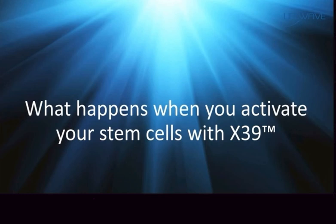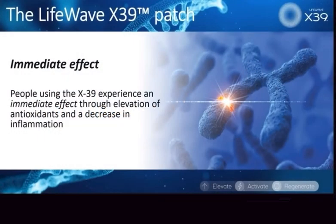Another thing that happens is that when you apply X39 to the body, it elevates copper peptide. And copper peptide has been shown to convert the stem cells that are in your skin over to universal stem cells or pluripotent stem cells. And research with copper peptide shows then that these additional stem cells go into your body and support the wound healing process wherever it may be.